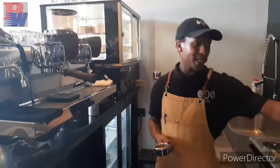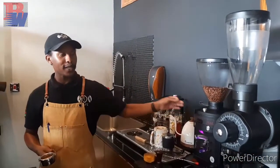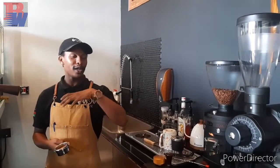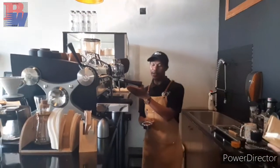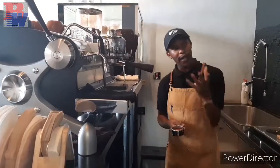First of all, the grinder. How is it set? How is the dose? How is the grind? Is it very fine? Is it very coarse? Because it might be very coarse, so water will come very fast. It is what we call over extraction and under extraction. Under extraction is when water just passes through the coffee, so it will not capture any flavor, only water and the acids. So it has to balance. Whereas in over extraction, the coffee takes too much time to extract, and you find the coffee is very bitter.